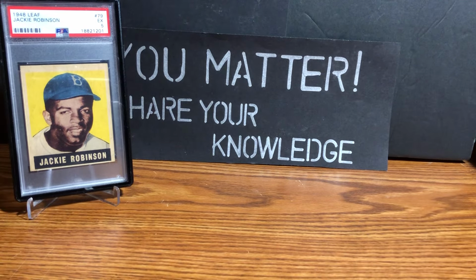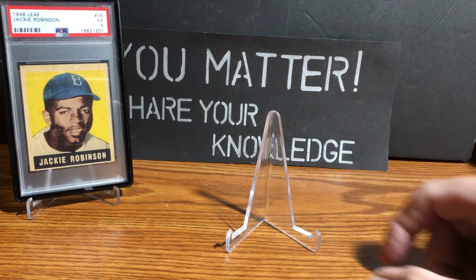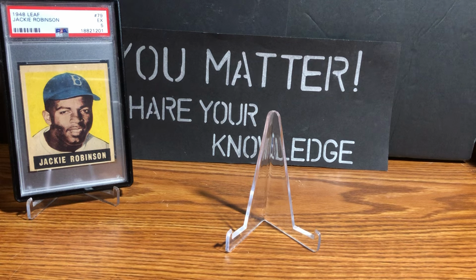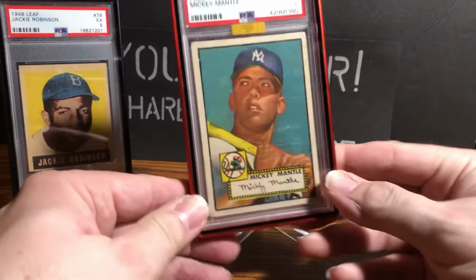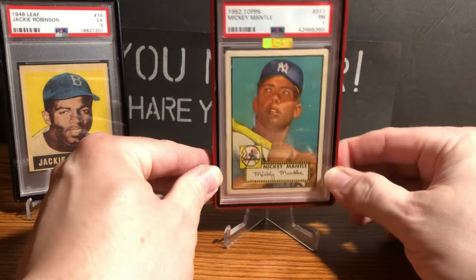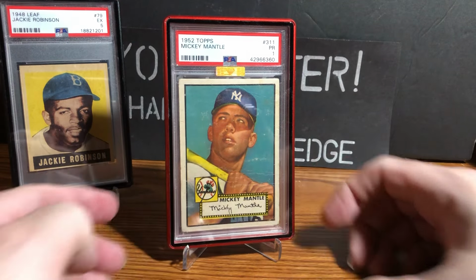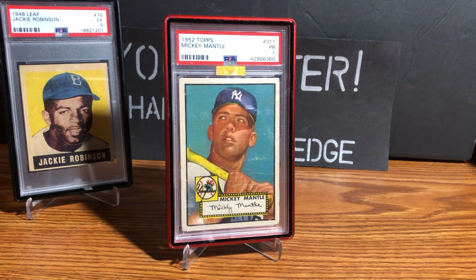Okay, next up, this card is a card that anyone, Gen X, I suppose, even younger, but especially if you're Gen X, it's a card you've wanted to own. Whether you do own it or not, time will tell, but it's a '52 Topps Mickey Mantle, his first Topps card. I acquired this at the 2023 National in Chicago, and very happy to do so.